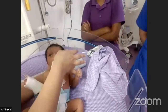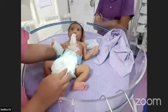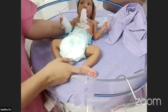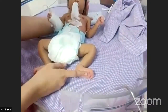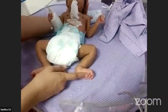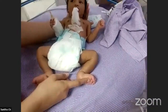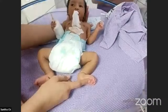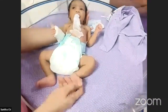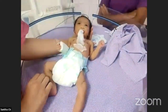This is generally elicitable from around 28 to 30 weeks and will be brisk in a term baby, possibly until around 3 months of age. Similarly, one can also elicit the plantar grasp, wherein you can appreciate flexion of the toes around the examiner's finger. If you place the finger on the baby's plantar surface, the baby will flex all the toes, as this baby is doing. This is also one of the early reflexes that will be elicitable, and again it is present for this baby.